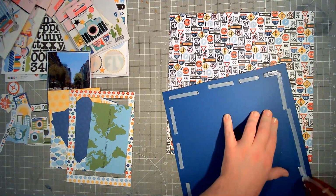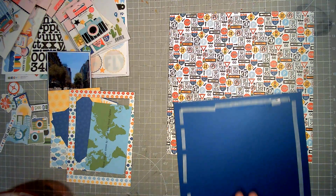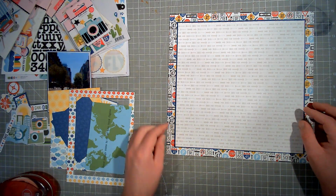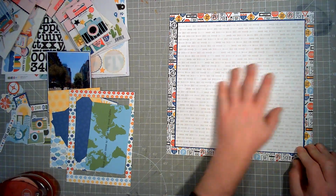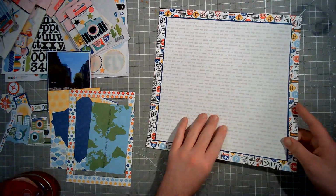Love it so much. You have to be careful with Bazzill cardstock because it does that. So this is Arctic cardstock. I am trying to use my cardstock a little bit more. So where I would mat with patterned paper, I'm thinking to myself, is there a cardstock I could use? And that is the base of our layout done. I have again matted my layout. I do that so much and I can't photograph it.